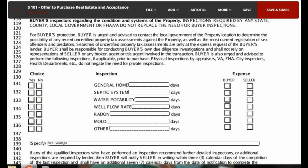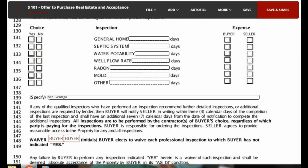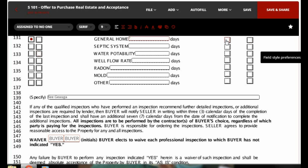Starting in line 129 and continuing through line 139, we have a checklist of the commonly requested inspections and then a check for other inspections. We almost always will see the buyer choose a general home inspection. We will then ask for days, in this case let's say 7, and that this is going to be the buyer's choice. We will then look at septic, water, well flow.